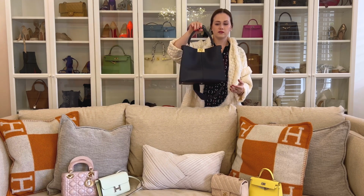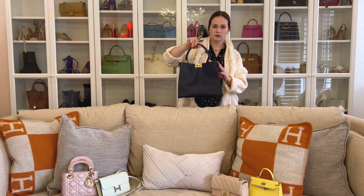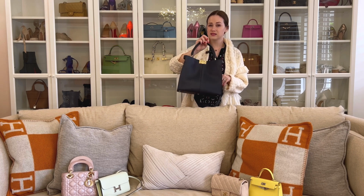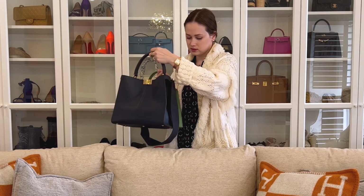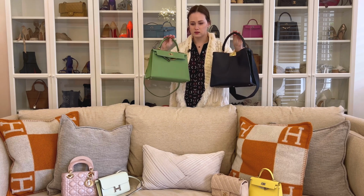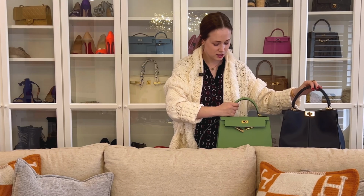Then we've got the Fendi Peekaboo bag. It is a top handle bag with a strap. I think it would be fair to compare this bag to the Kelly 28. They are somewhat of the same size in terms of the width. Actually, they're quite close, so I think that this is a match made in heaven to compare. I'm going to leave them here.